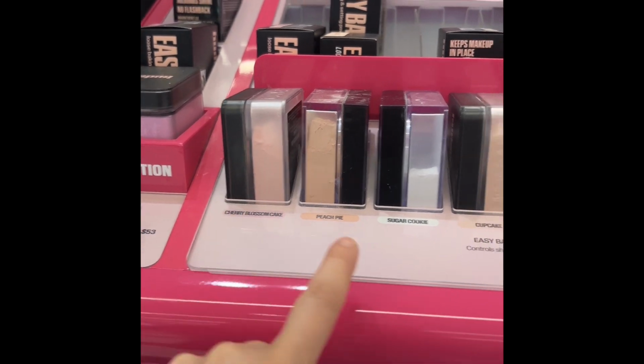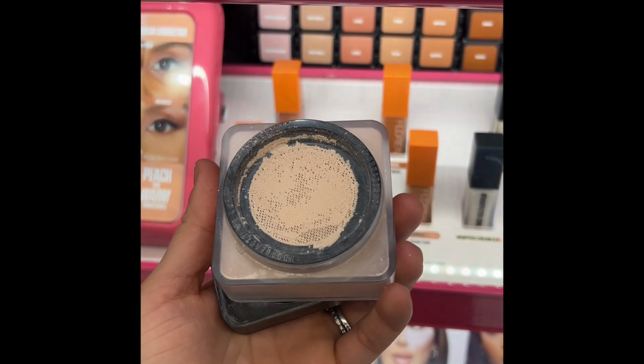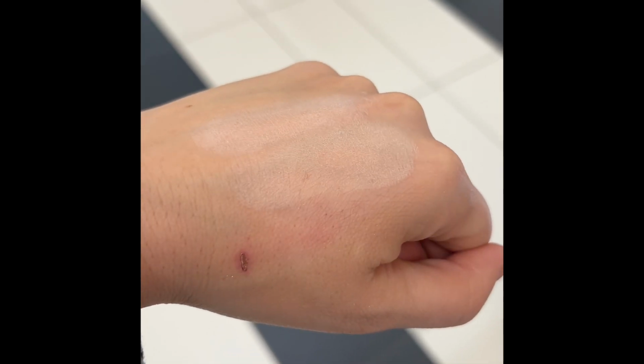I have oily skin, and I'm really curious about this Huda Beauty Easy Bake Powder. First, I looked at Cupcake, then Cherry Blossom Cake, and quickly swatched them. They look really similar on my skin, so we'll see which one I pick up.